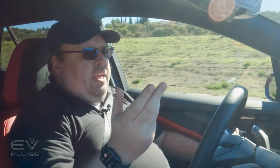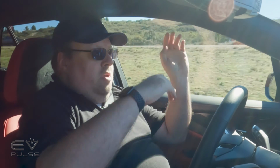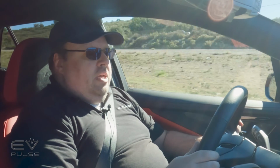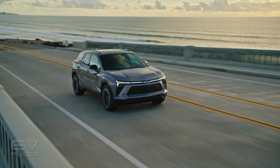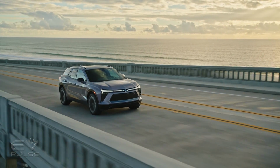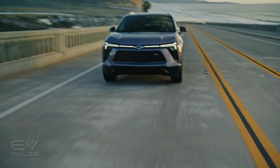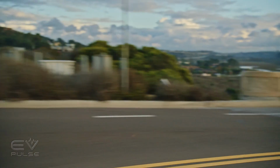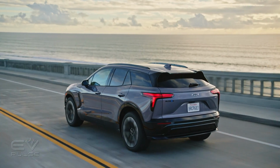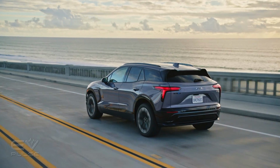I put in a destination all the way across the country, and it calculated that route just as quickly as a Tesla would, including the charging stops, so you're not waiting for a whole bunch of phoning home and all of this. It's very responsive, very quick. I'm looking forward to seeing this in more of the GM EV products. I could see owning this car. I think a lot of people are going to like it. As long as GM can deliver them, I think they've got a really good offering on their hands.